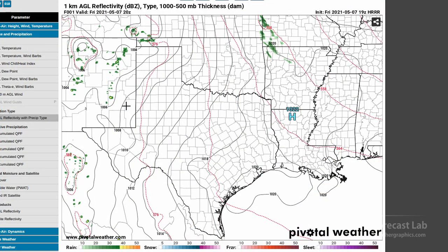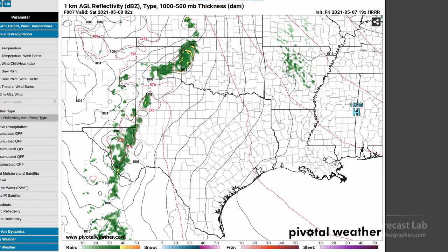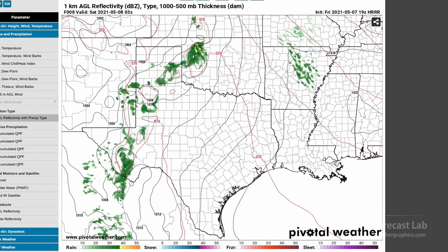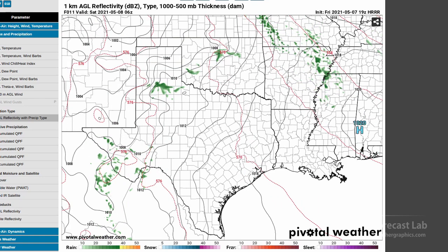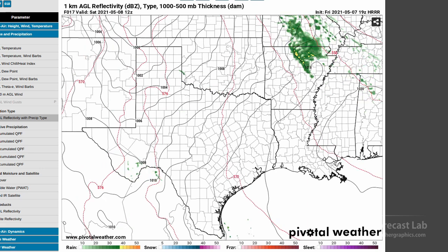And you can see it there on the High-Resolution Rapid Refresh. That's the mesoscale model. The general trend taking that eastward into the dusk hours, early mid-evening, and everything dissipates before it gets into the Stillwater, Oklahoma City, and Lawton area. And then just kind of a quiet night after that.